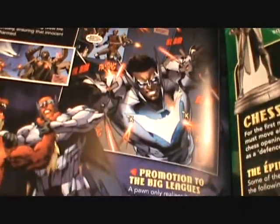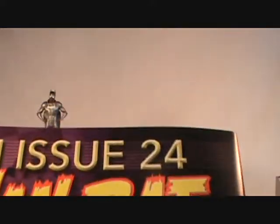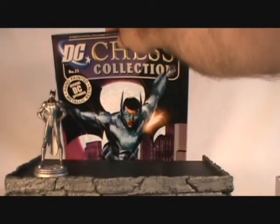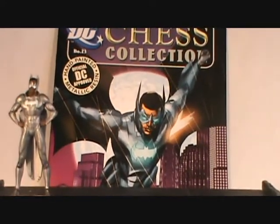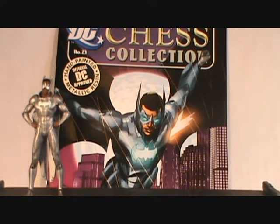But if I was just going out and only picking up, and there you could see issue 24 is going to be Man-Bat, but if I was just picking up my favorite ones, this would not have been one I would have picked up at all. So if you like Batwing, your opinion might be completely different than mine.